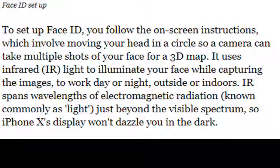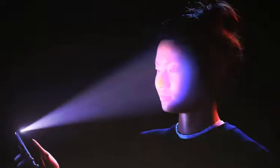Infrared spans wavelengths of electromagnetic radiation just beyond the visible spectrum, so iPhone 10's display won't dazzle you in the dark. Infrared light is a non-visible illuminator, which will compensate for the effect of low ambient light and very high or bright sunlight. So infrared illumination helps face recognition work in unfavorable conditions.